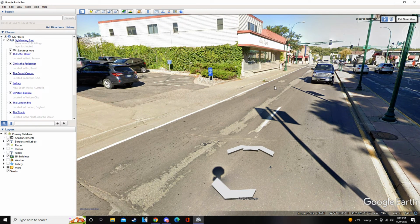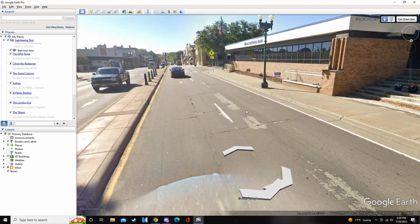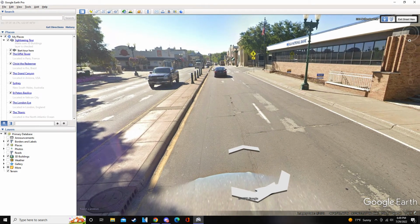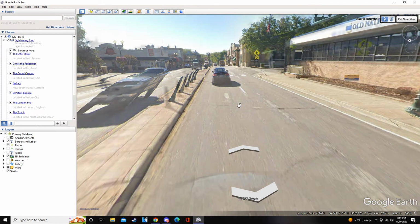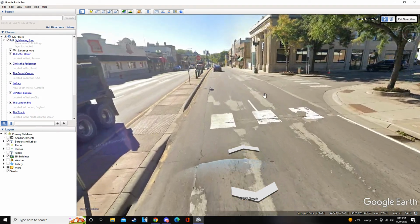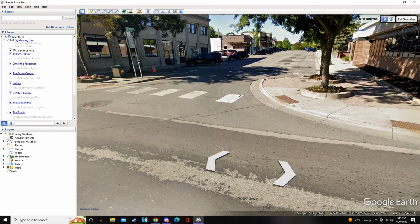Check your right mirror and then check your blind spot, like look over your shoulder, to get into the right lane, because you want to make the right turn from the right lane. You can't make the right turn from the left lane. If you make a right turn from the left lane, that is a fail. You can't do that. You can't turn right here. You have to turn right from the right lane.